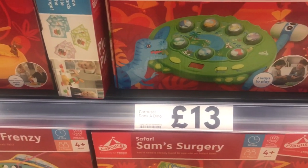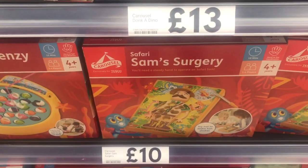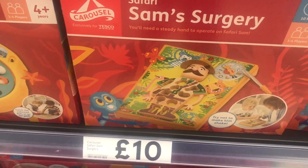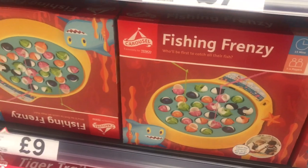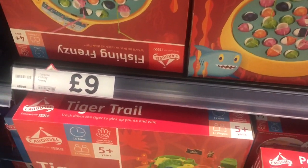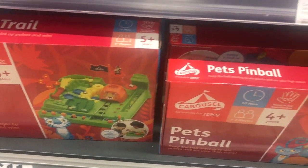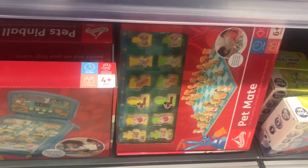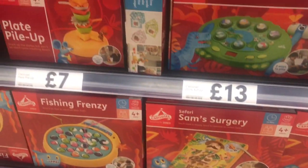Got Domino there, £13. Sam Surgery, that one's £10. We've got Fishing Frenzy, that one's £9. And down here we've got Tiger Trail, £11. Pets Pinball, £14. And down here Pet Mate, that's £12. So quite a range there.